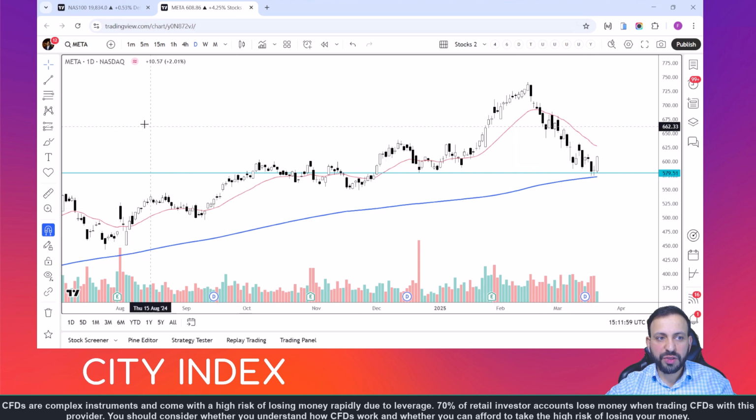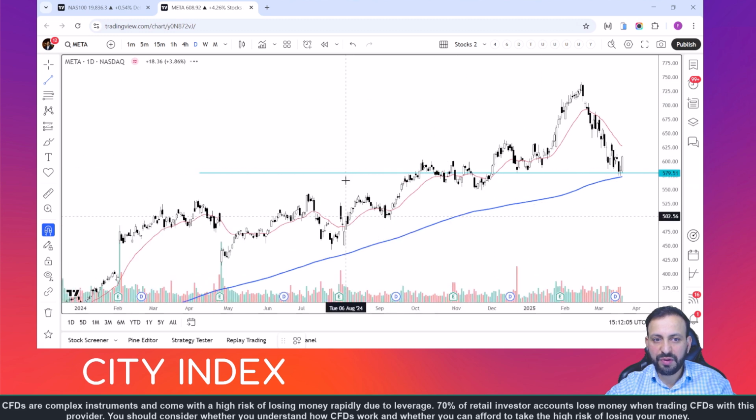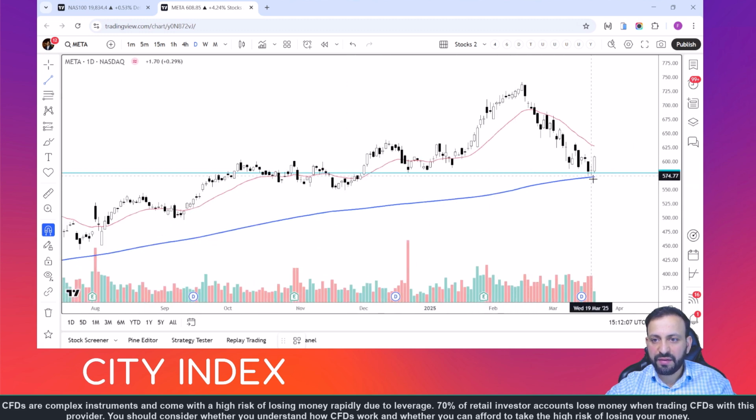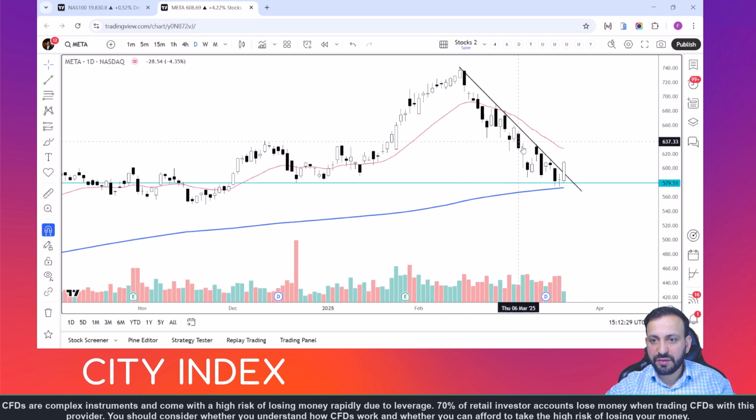The other stock I'm watching today is Meta, which has found good support from around 580, this blue line here, where we have the 200-day moving average coming just below it. And judging by yesterday's price candle, a doji candle, and today's follow through, it looks like the bottom could potentially be in, and the stock has moved above the resistance trend line as well. So this is one to keep an eye on.